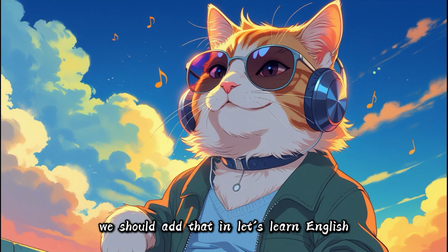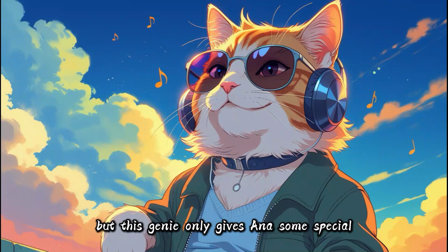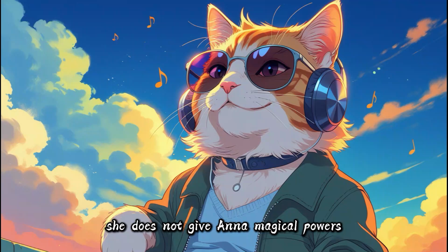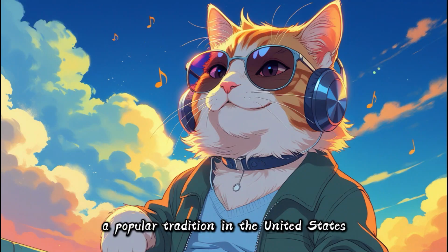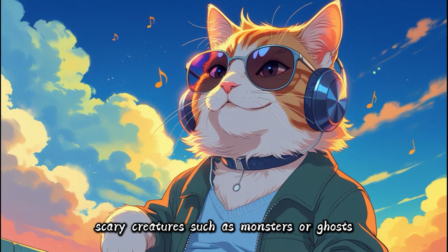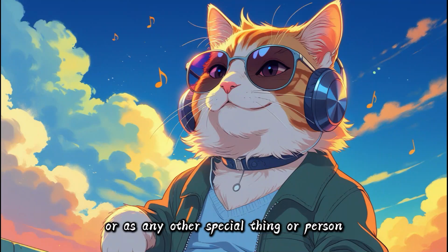We should add that in Let's Learn English, Anna meets a genie who does have some magical powers. But this genie only gives Anna some special genie clothes. She does not give Anna magical powers. Anna was dressing like a genie for Halloween, a popular tradition in the United States celebrated on October 31st. People dress as scary creatures such as monsters or ghosts, or as any other special thing or person.